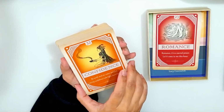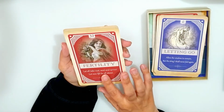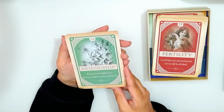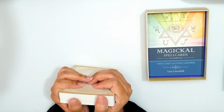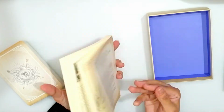And they all remind me of junk journaling. I don't know why, maybe because of the distressing around them. But yeah, I really love them. And it has a really beautiful and detailed booklet. I usually don't read the booklets because I like to enjoy the cards as they are. But if I'm stuck, I am going to use the booklet.